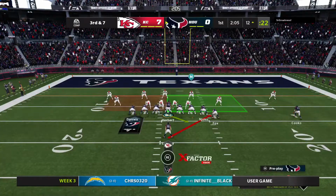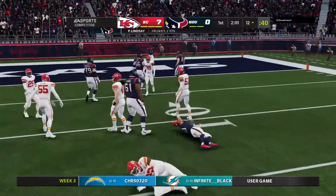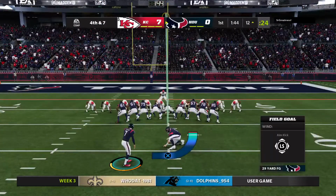So here's play number 9 on 3rd and 7. A give, running right, Lindsey. And they go the wrong way on this one, losing yardage back at the 12. A loss of a yard, and it brings up 4th.